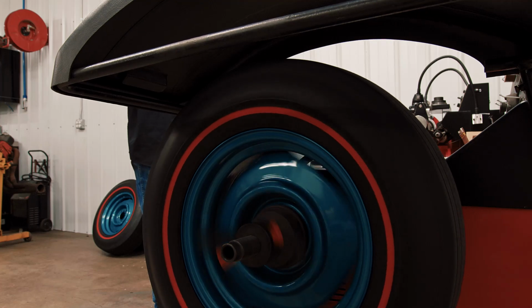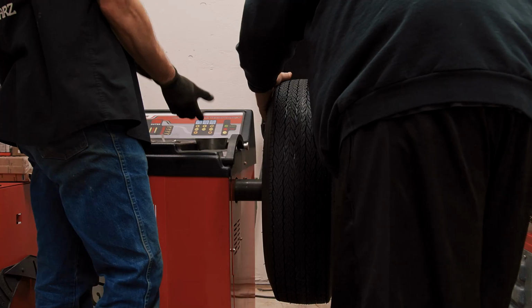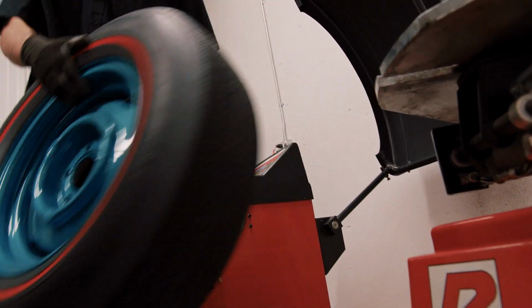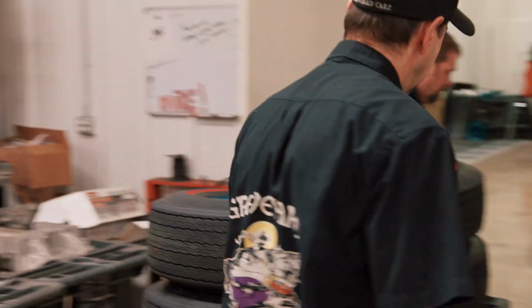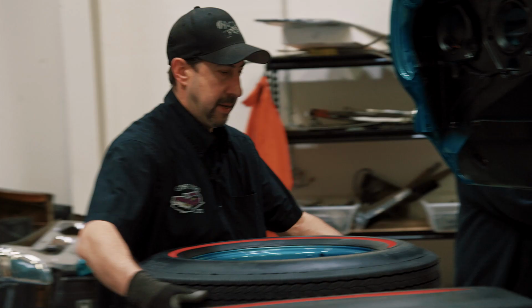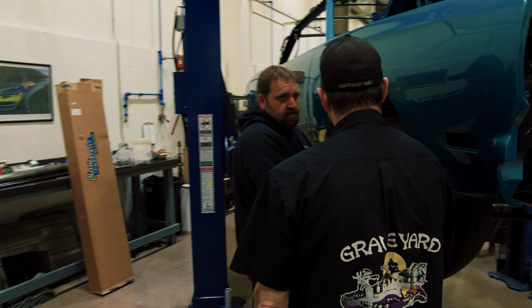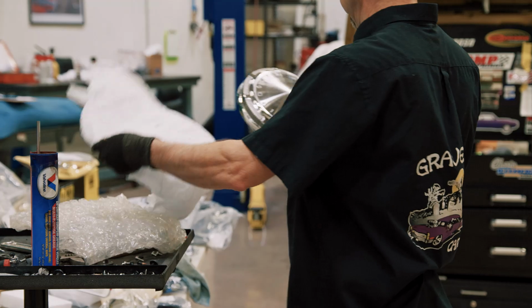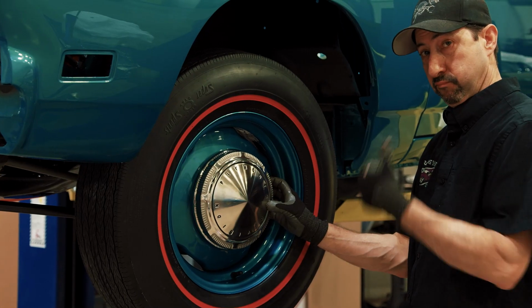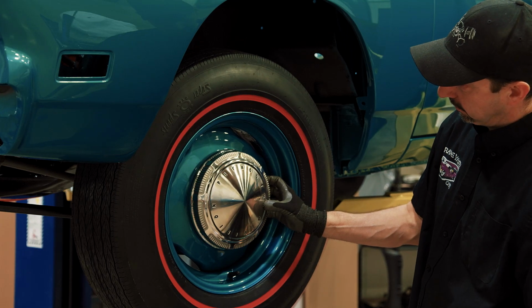Hopefully we got it this time. Yep. Awesome. All right, let's get these babies on there, Mike. Boy, these look awesome. Cool. Oh, these look amazing. And if we get those dog dish hubcaps on there that say Plymouth Division on them, that's gonna look cool. Yeah, it's nice to have original stuff like that.